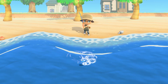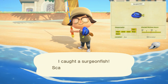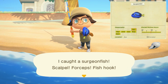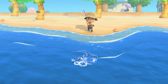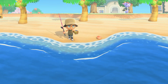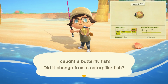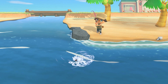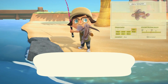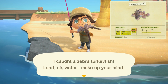Speaking of Nemo, we have his friend Dory. The surgeonfish is going to be found in the sea with a small shadow all day long and sells for 1,000 bells. Next we have the butterfly fish. This is going to be a small shadow found in the sea all day long and sells for 1,000 bells. Next we have the zebra turkey fish, a small medium-sized shadow found all day long and sells for 500 bells.